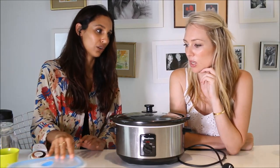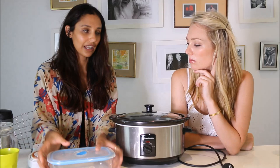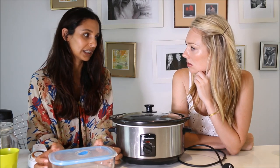Okay, what are the next things you have? How do they help? So straight after dinner, I'm going to put my lunch into a container for the next day, or leftovers to go in the freezer. Now, I love Pyrex because I think it's really worthwhile investing in a few good containers, because Tupperware breaks a lot easier than these.